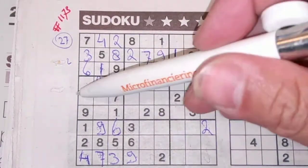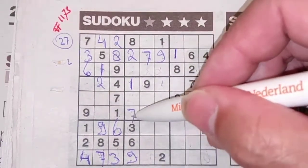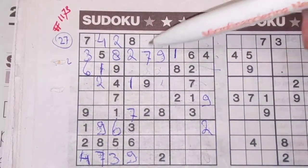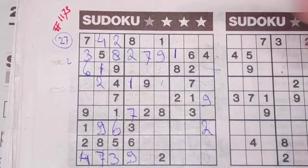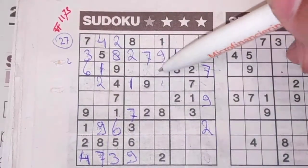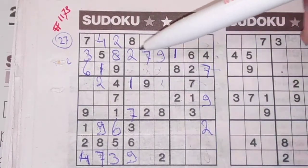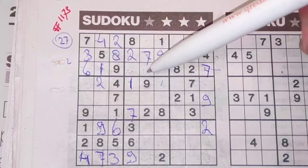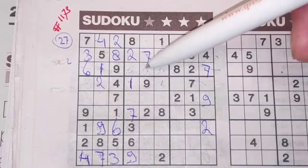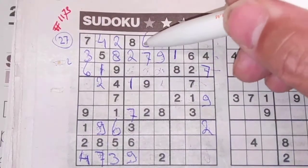7 in this row, 7 in the middle row, so in the row below, the only place for the 7 should be there. 7 in this row, 7 in the second row, so in the third row, the only place for the 7 should be there. These 3 numbers in the third row are the numbers 3, the 5, and the 4 are missing. 3, 5, 4. 3, 4, 5. That means 1 box left in this big square for the number 6.